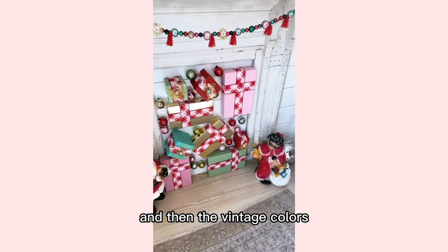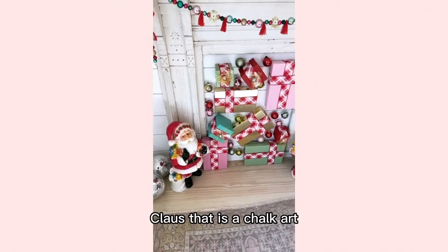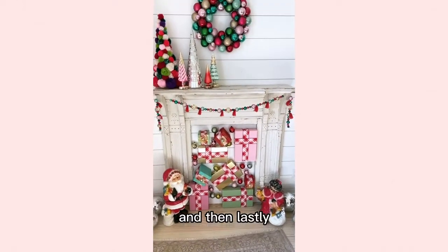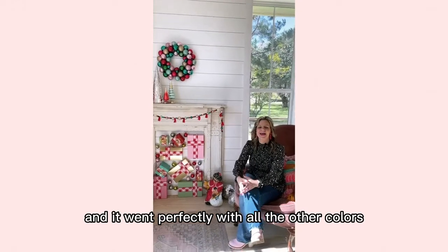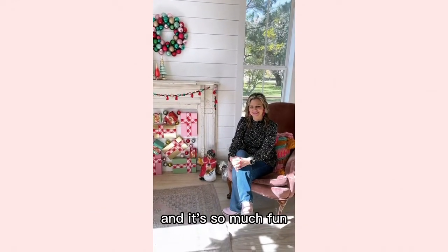And then the vintage colors were inspired by my Mr. and Mrs. Claus. That is a chalk art that I found in Round Top this fall. And then, of course, my disco balls, because I love decorating with disco balls. And then lastly, I love a good wreath. I found this one at Walmart, and it went perfectly with all the other colors. And so the Christmas trees, I think, really add it all together, and it's so much fun.